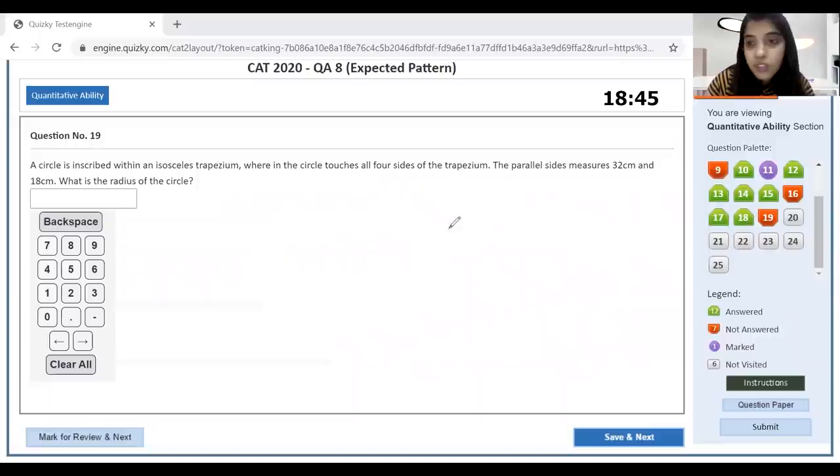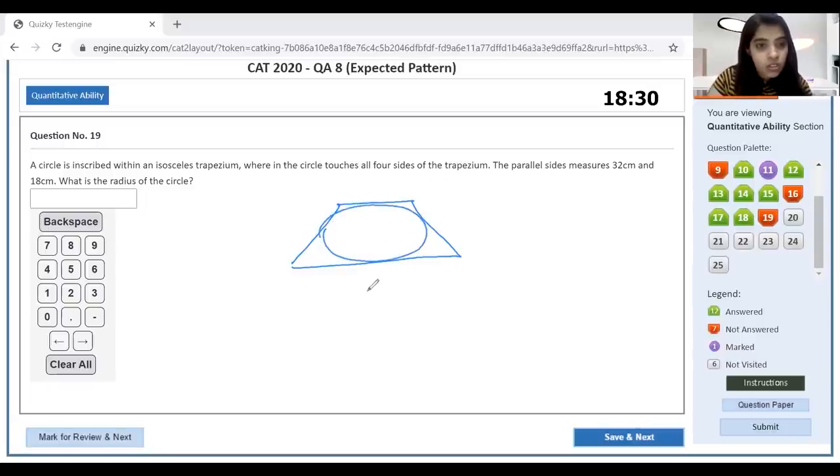Right. Another easy one. A circle is inscribed within an isosceles trapezium. This right here is an isosceles trapezium. The circle touches all four sides. Pardon the drawing, but okay. Parallel sides measure 32. So this side for you is 32. This is 18, right? Radius of the circle.